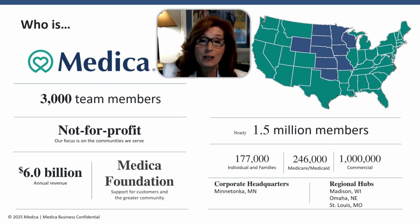The Medica Foundation affirms Medica's not-for-profit status by giving back to the communities they serve. They are headquartered in Minnetonka, Minnesota, but they do have regional hubs of staff in Madison, Wisconsin, Omaha, Nebraska, and St. Louis, Missouri. Medica is the largest cost carrier in the United States with an estimated 105,000 members.